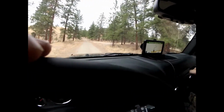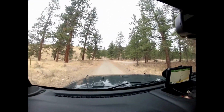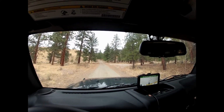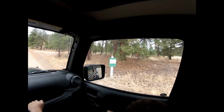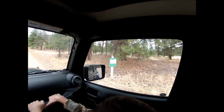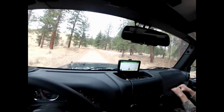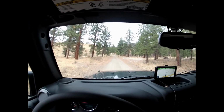Does that mean we can't do our campfire with the no fires sign? Well, it says no fires without written fire permit and landowner's permission. Well, I'm a landowner, so good.